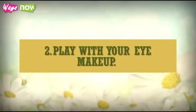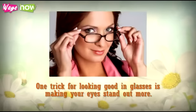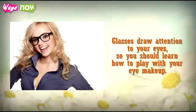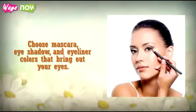2. Play with your eye makeup. One trick for looking good in glasses is making your eyes stand out more. Many women think that wearing glasses can make their eyes less noticeable, but it is actually the opposite. Glasses draw attention to your eyes, so you should learn how to play with your eye makeup. Choose mascara, eyeshadow, and eyeliner colors that bring out your eyes.